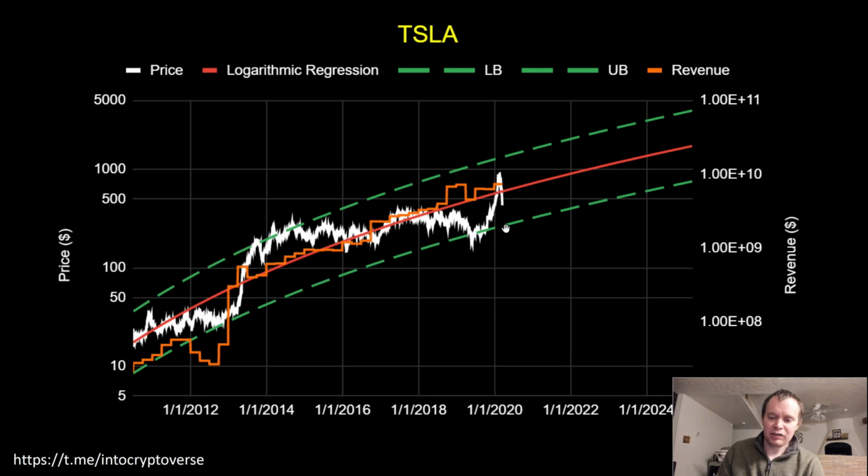And it doesn't have to come straight down. I mean, we could move sideways for the next 2 or 3 years and then get to the band. And then it might be time to take up a position based on this mathematical model. But obviously buying right now is very risky. You can't time the bottom.